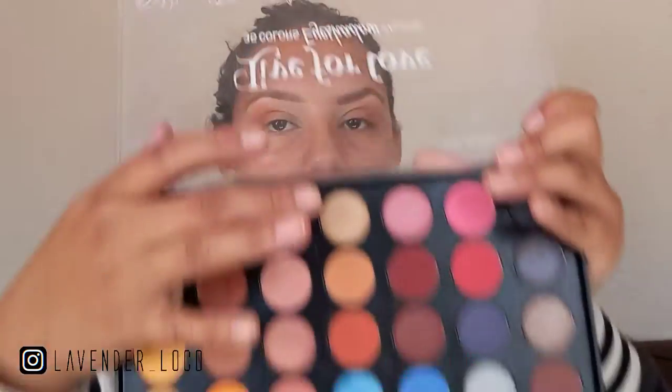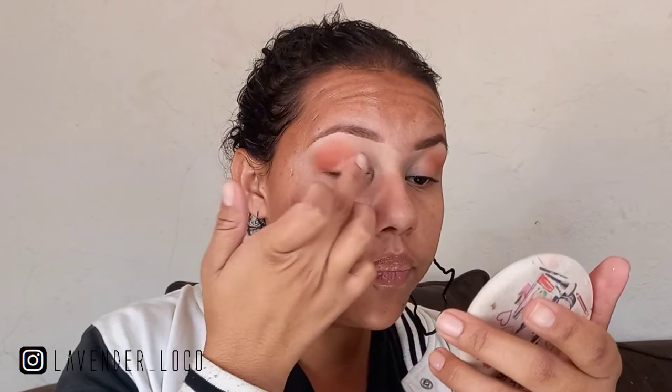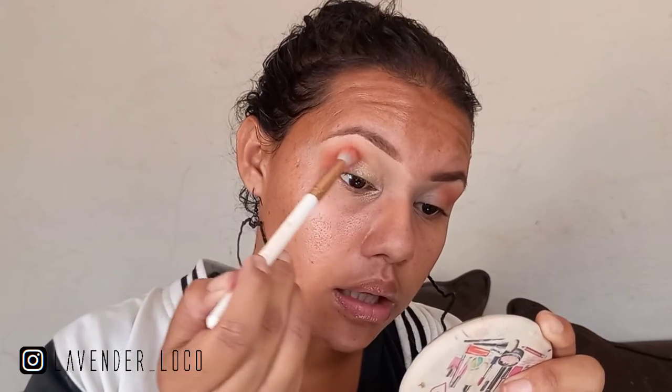Now, like I said, taking this yellow golden shimmer, just with the finger, and I'm just gonna apply that everywhere. Boom. Just something beginner friendly, easy, you know. Taking the brush with no product and just blending that sort of. Boom! Boom!